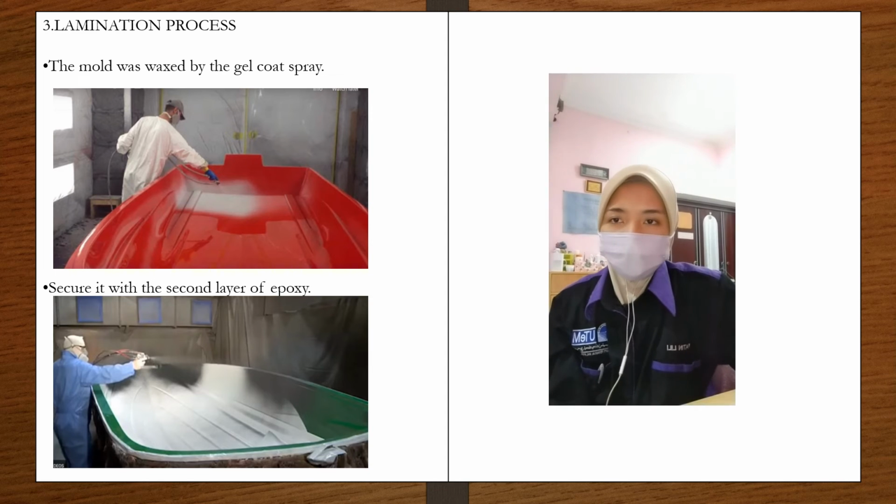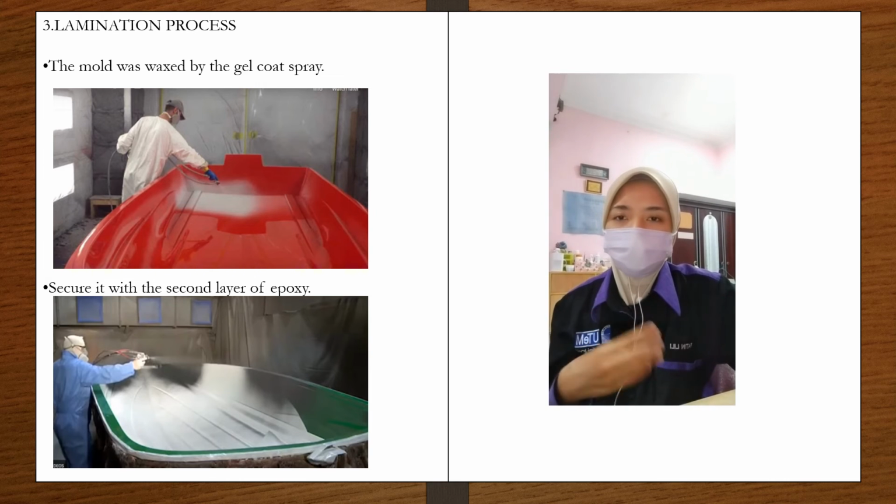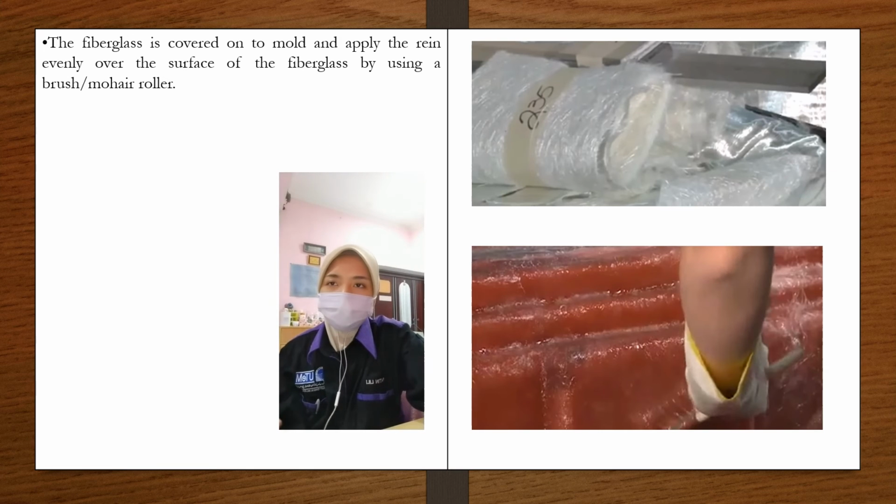Not only that, epoxy has a wide range of applications, including metal coatings used in electronics, electrical components, LEDs, high tension electrical insulators, paintbrush manufacturing, fiber reinforced plastic material, and adhesives for structures and other purposes. After that, the fiberglass is laid onto the mold and the resin is applied evenly over the surface of the fiberglass using a brush or mohair roller. So we must use the brush to spread it evenly, and usually this technique needs a faster time.